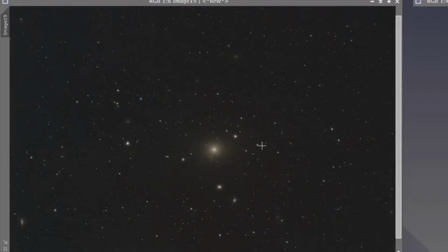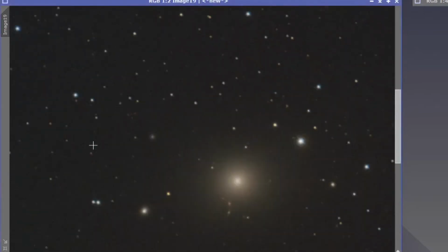So this is being produced, as we said, with the Esprit 120 apochromatic refractor with an ASI 2600 MC Pro one-shot color camera. Now can we see the relativistic jet? Well, if we just zoom in on this image, I think you can probably just about make it out here, around about the 4 o'clock position. Okay, it's not exactly obvious, but we have got it.